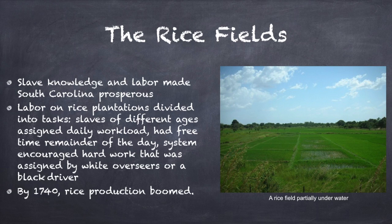These tasks would be assigned by white overseers or a black driver, who would have been another slave that would have been put in charge of sort of managing the day-to-day tasks that were being performed. By 1740, obviously rice production boomed. We've talked about the thousands of barrels of rice that will be exported out of the colony of South Carolina by 1740, and has really helped South Carolina become one of the wealthiest colonies of the 13.